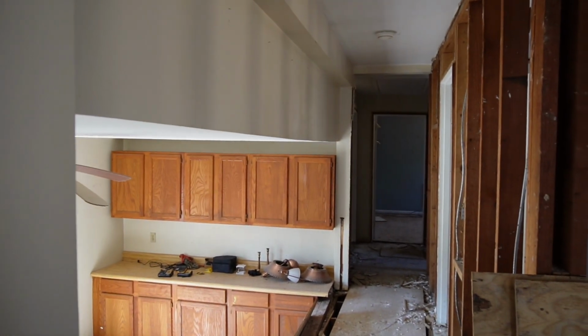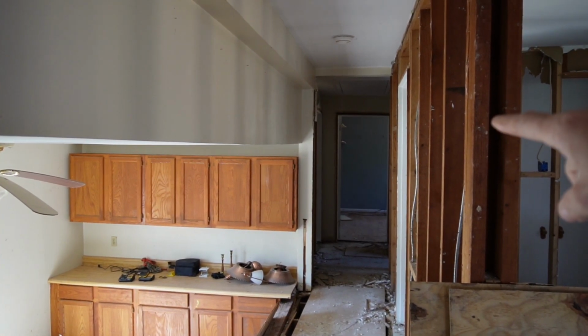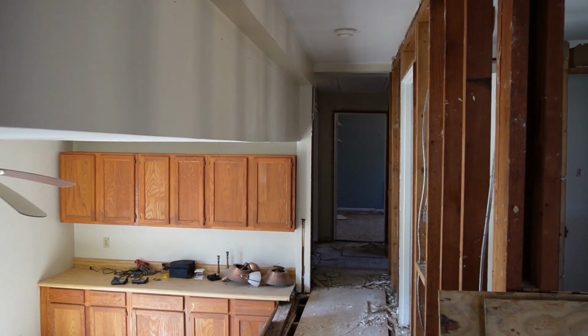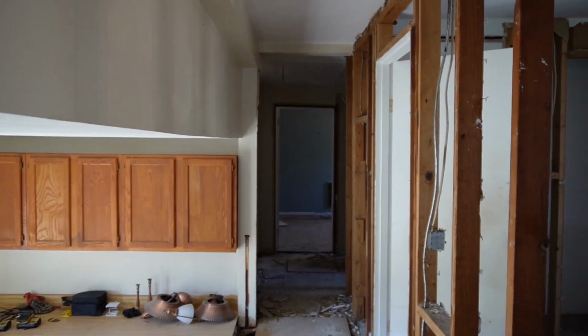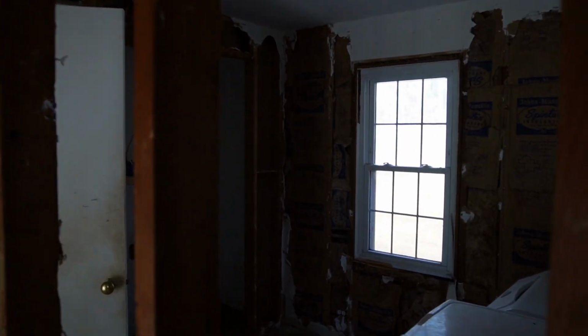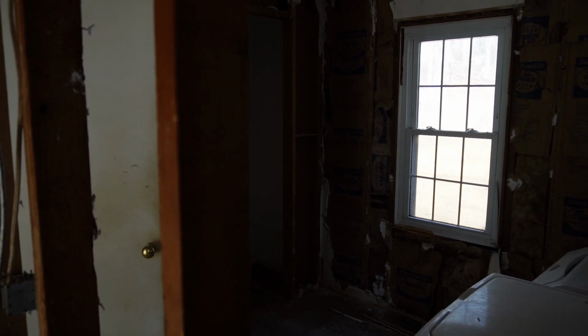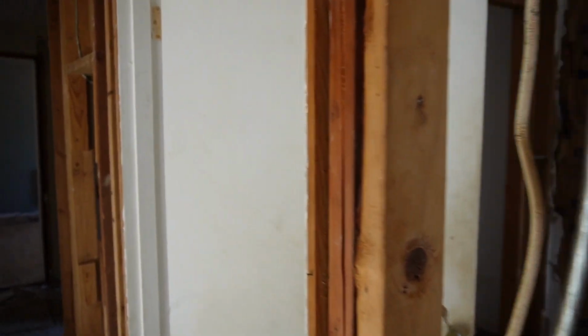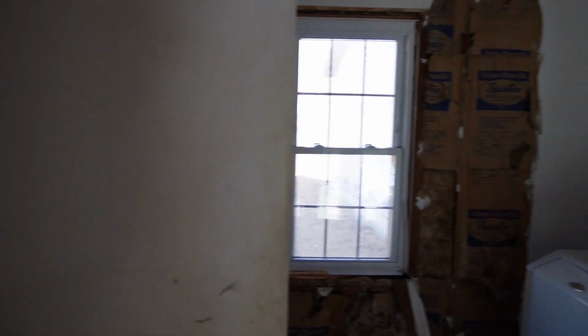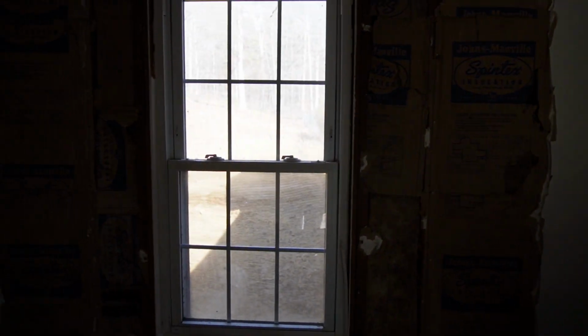Moving on though, this is the hallway. I will be scooting this wall over about 6 inches. Give us a little bit more room. That would be the laundry room there. That would be a laundry room/mud room. I think we're going to put the back door where the window's at.